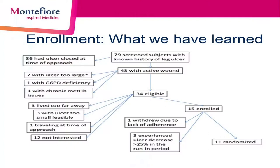34 were eligible. G6PD deficiency is an exclusion criterion because we give sodium nitrite, and one of the potential effects is an increase in methemoglobin. You have to give methylene blue if you get high methemoglobin, and if you have G6PD deficiency, I cannot give methylene blue. It's a long explanation why that is an exclusion criterion. Anyway, at the end of the day, I only have 15 enrolled, and 3 experienced an ulcer decrease of more than 25% and were off the study. So it does happen: with good care, they do improve.